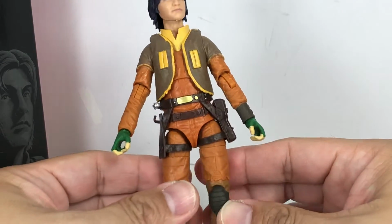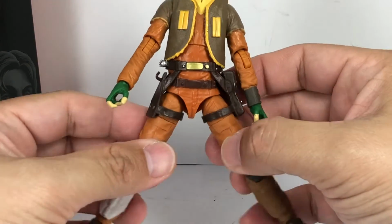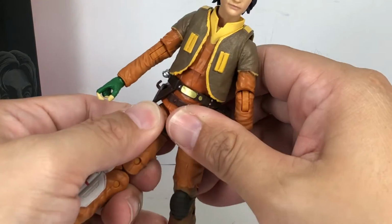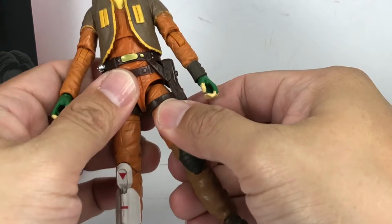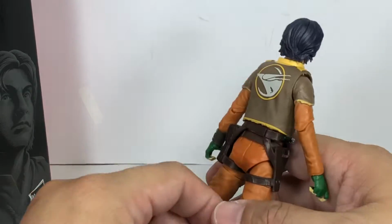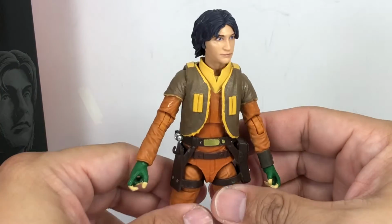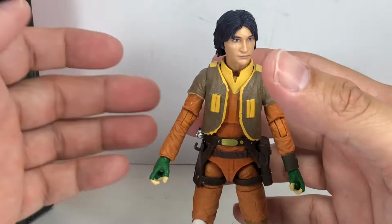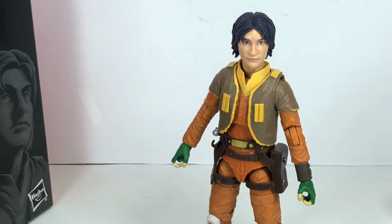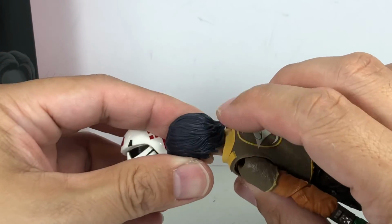Now normally I'd be fine with that, but since he's got these holsters, movement of the hips is severely hindered to just splits, like an 80-degree split, and he can barely move his legs forward, and I'm afraid that I might break that joint if I force it and move it forward. So that's a little bit of a downer for me, a little bit of a disappointment. I wish they could have found a way to make a horizontal ball joint peg, but they didn't. So that kind of sucks for me, and that's going to bring the grade and the rating for this figure down.